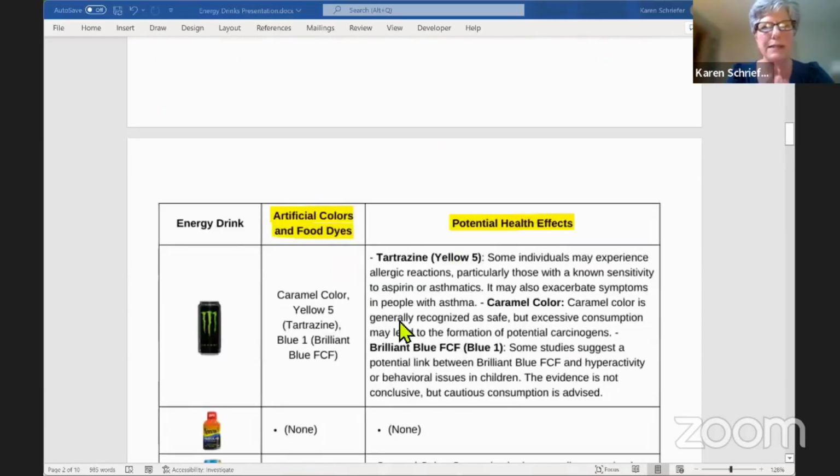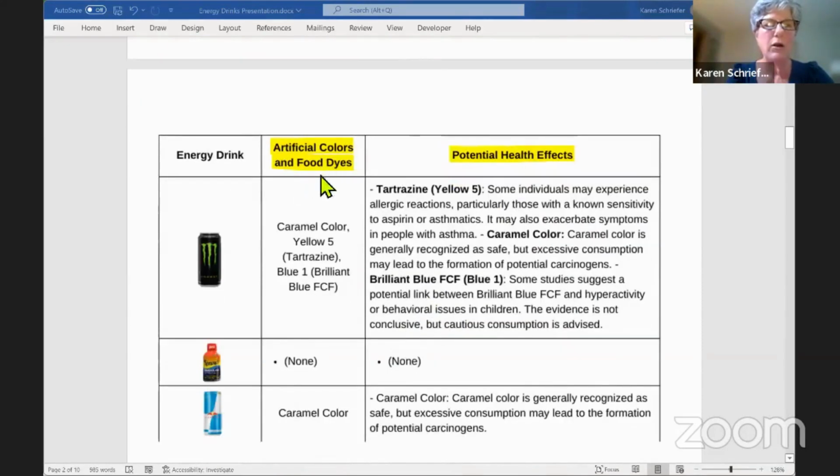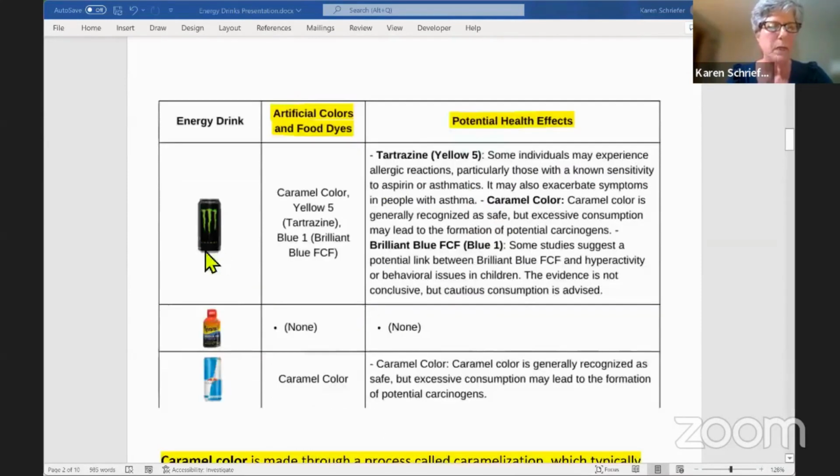Okay, so let's take a look now at artificial colors and food dyes and the potential health effects. The black one has caramel color, yellow number 5, which is tartrazine, and blue number 1, called brilliant blue FCF. Keep in mind, all of these colorings are artificial, they're synthetic. All right, the tartrazine, yellow number 5, here are some effects.